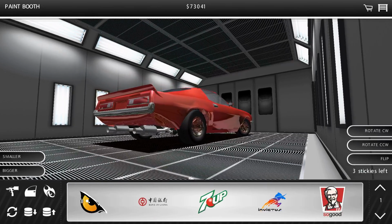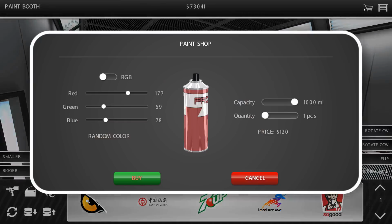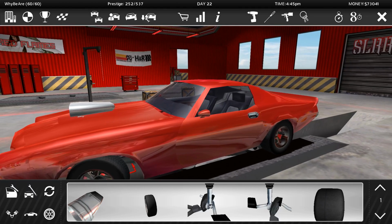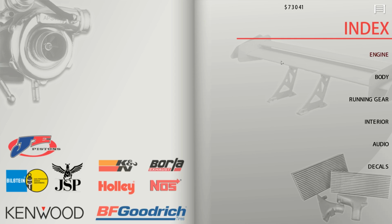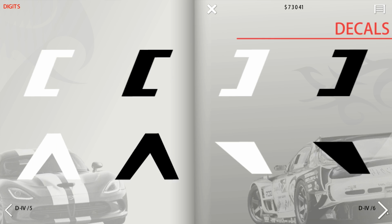Now we got to think about decals. You know what? Let's go ahead and buy all new decals because this is a new car. It deserves a new decal scheme. So we'll go shopping. Decals. Let's try to make this thing look a little bit more legitimate. So we'll get like a number on the side and stuff.